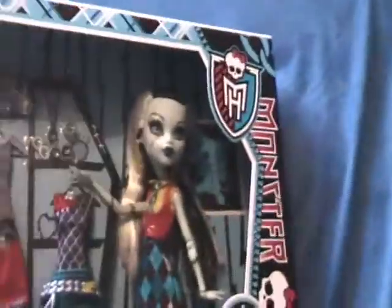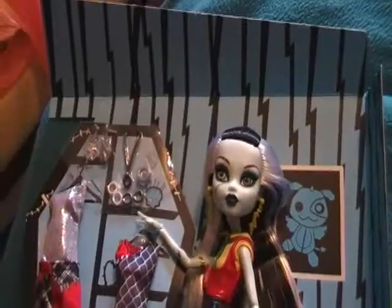Made in Indonesia. Oh, okay. So she may or may not have a glue problem. Cool. And it has her name in the shiny on the top. So we'll get her out and have a look at this detailing on the back packaging.